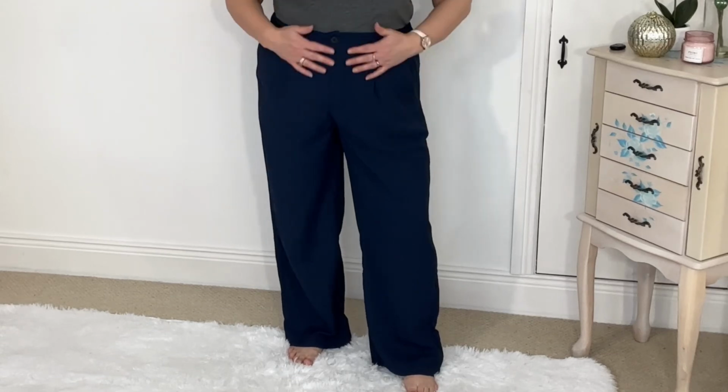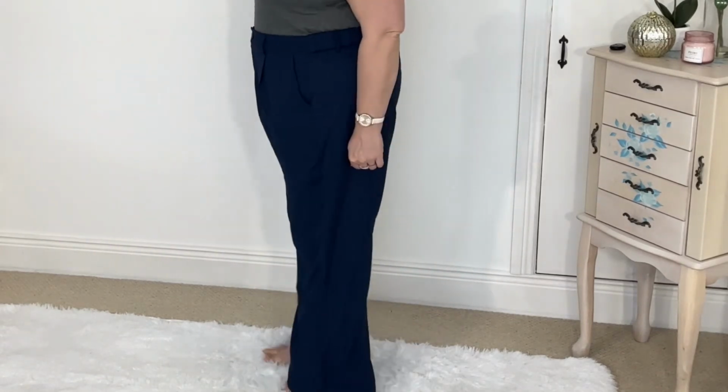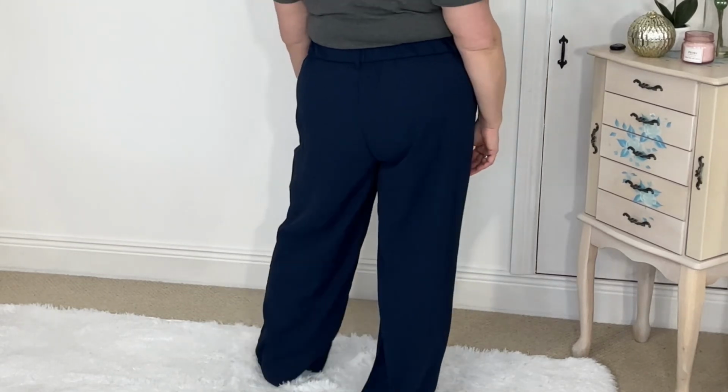But some Shein goodies, let's get stuck into it. I have been on the search for a navy pair of trousers for quite some time. I wanted them wide leg, but I don't want them so big that they end up getting baggy on me. Still, I need them to fit around my waist, and we all know as apple shapes that is the most difficult part. I think, however, that I have found a pair that I really like.